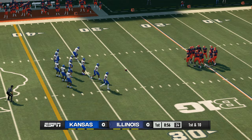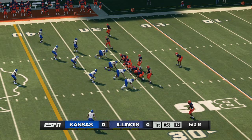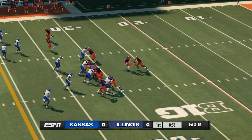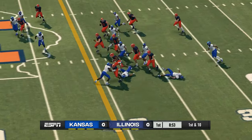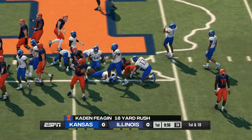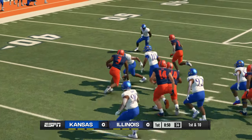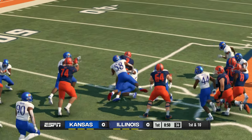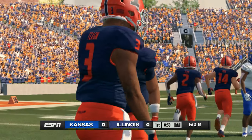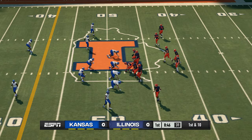So here comes the offense taking the field for the first time today. And he's taken down at the 48-yard line. Did you see how much space there was for that tailback up front? He better be thanking his offensive lineman for that. First down, 10 yards to go. Ball on the 48.